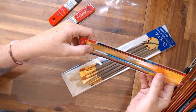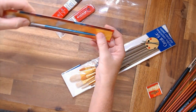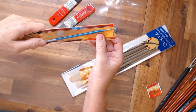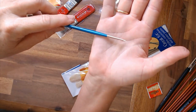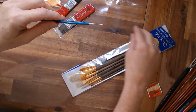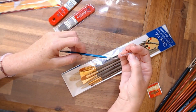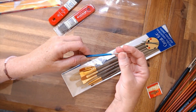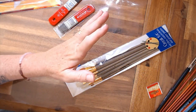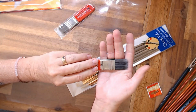I haven't opened this one yet. What's this one like? Let's have a look. Oh, that's right, I bought this one. There goes the lid. That comes off very easily. This one is really ultra fine, so that's why I bought that. It's Taklon, so I can use that for watercolor as well as oil paint, and I tend to with the thin ones because the brushes don't hold all the gunk from the oil. They seem to clean up a lot better.